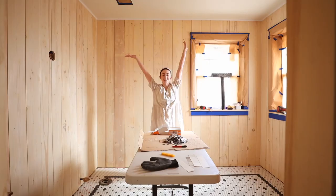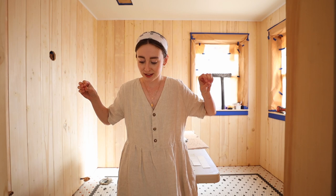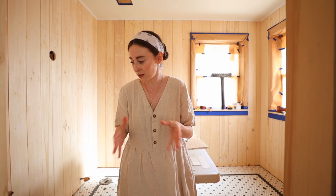Today is the day that this tile officially gets installed. The last couple of days, they have been working on getting the dry fit done. This is a very custom tile, very custom to this room. So actually installing it has taken even just getting it ready for installation.